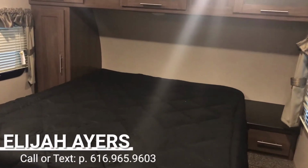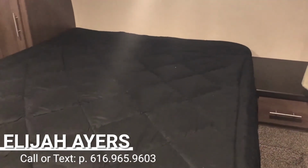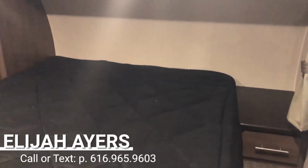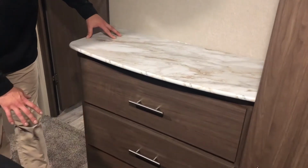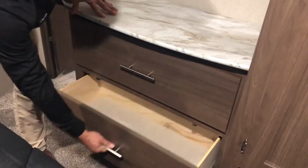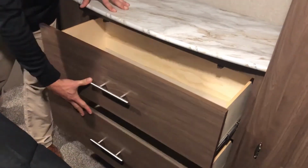Making your way into the master bedroom, you're gonna see your 60 by 80 residential queen mattress with a nightstand on one side, 3 overhead cabinets with a beautiful new glass inlet doors. Now at the foot of the bed, Hideout built in a 3-drawer dresser for you with full extension, giving you ample space here for all of your belongings.